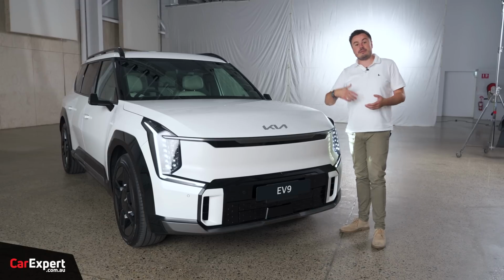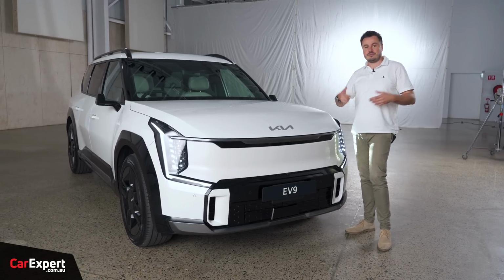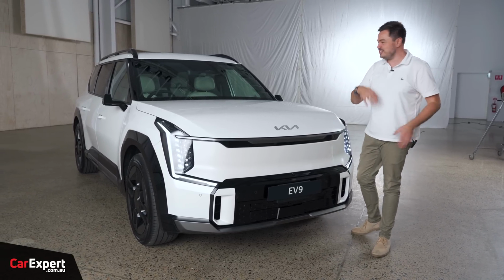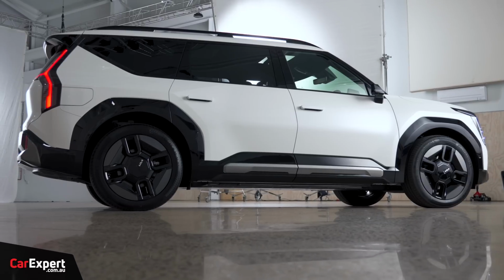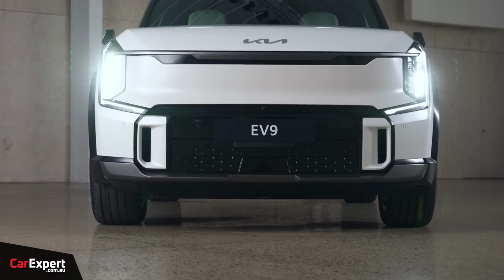The bigger the vehicle is, the bigger the battery needs to be to get more range. And then the bigger the battery is, the more energy it consumes. You kind of just eat into it constantly. And they've kind of landed on this shape and size with that coefficient of drag, which I think is a good sort of middle ground.